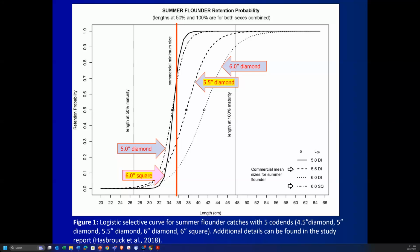And then the 6-inch diamond, not surprisingly, retains more larger fish compared to the other tested options. This study, I don't think, included another square mesh option that was tested. So it was just the 6-inch square and then a couple different configurations of diamond mesh.